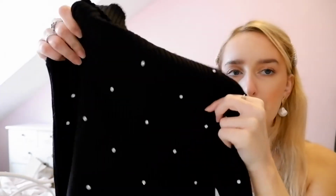I found this turtleneck in the sale and it's perfect for autumn time or even Christmas, as it's sparkly, it's black and it's got diamonds. It's ribbed, so it's quite thick, so it's definitely going to keep you warm.